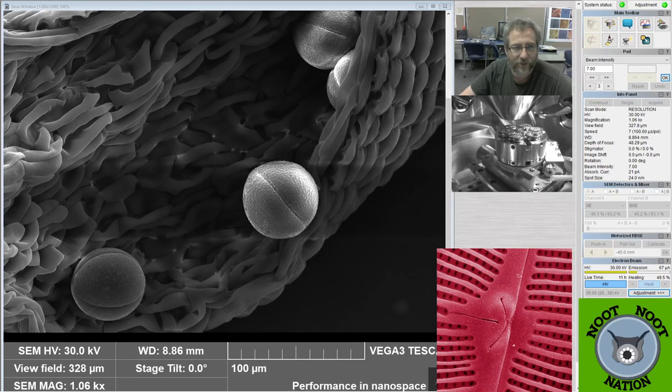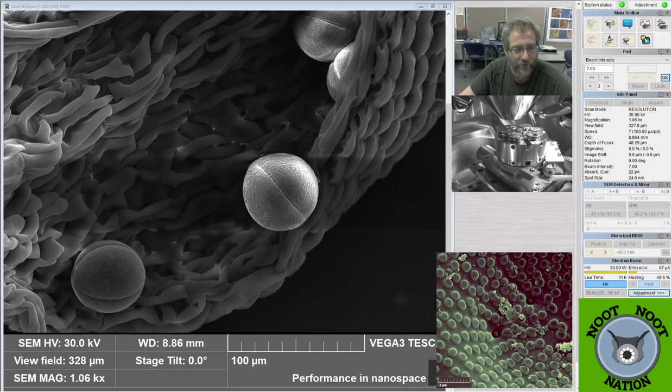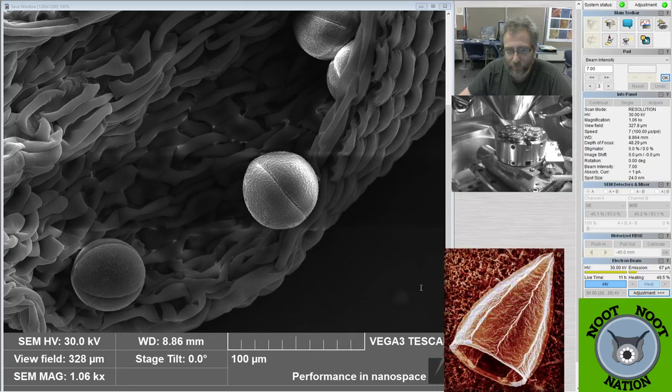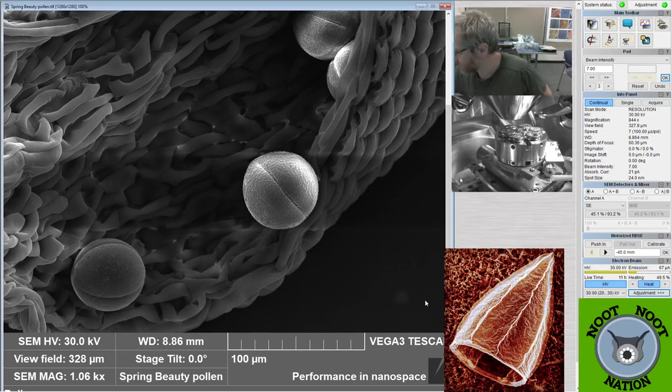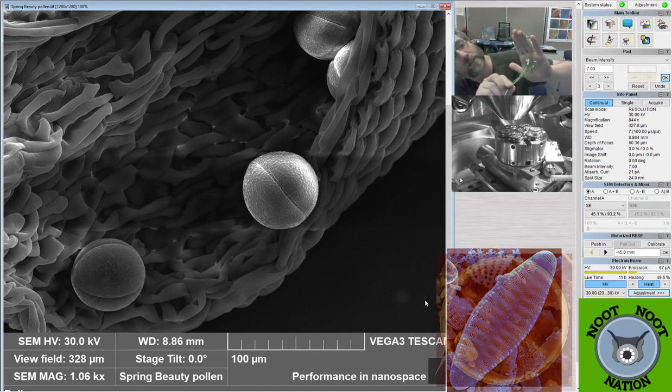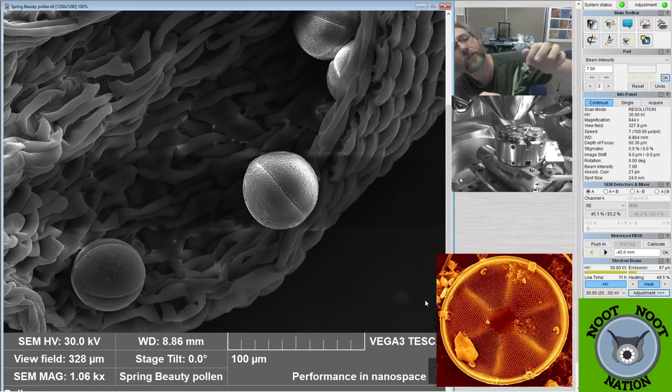Yeah, there's a little bit of charging in here on this image, but these things are really cool looking. They're like the same as the ones we've been looking at, but they're super inflated, right? Little giant round particles. So this is the spring beauty pollen. And I didn't show a picture of spring beauties. If you're not familiar with them, it's a little white flower with pink stripes that go across the petals, and then little pink anthers and things that stick out from it.